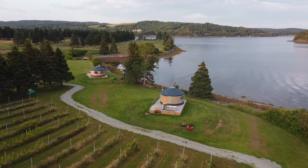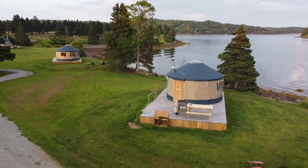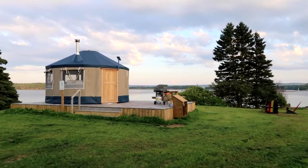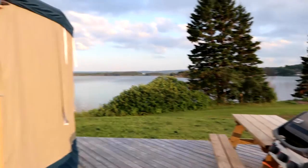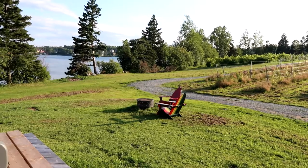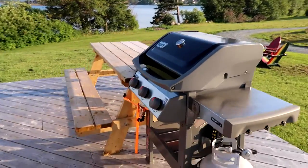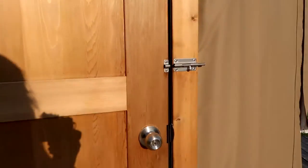I'm staying in yurt number 5. Let's check it out. Every yurt comes with some nice Adirondack chairs and a fire pit. There is also a barbecue and outdoor picnic table. Then let's check inside.